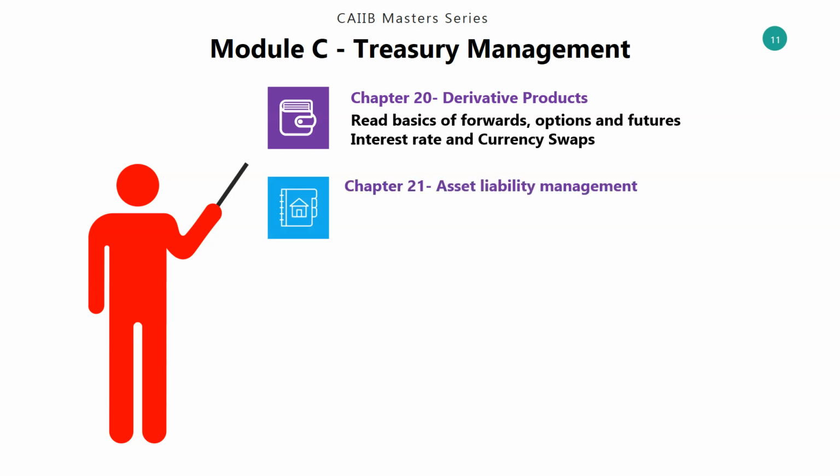In chapter 21, that is related to asset liability management, just focus on roles of treasury in ALM and uses of derivatives in ALM.